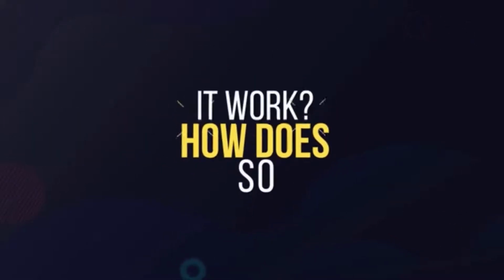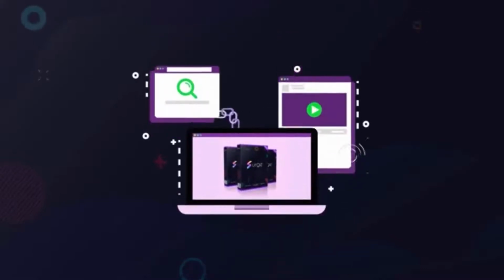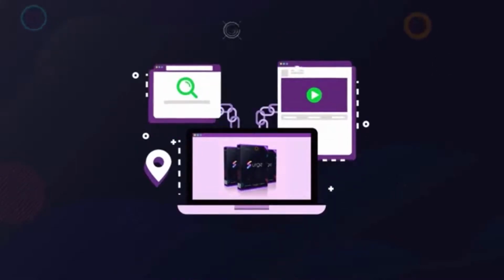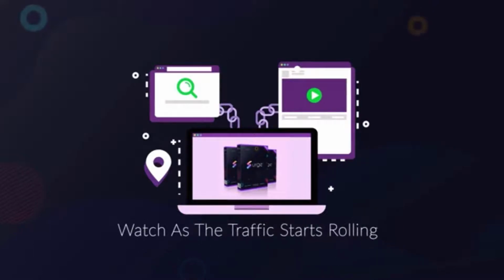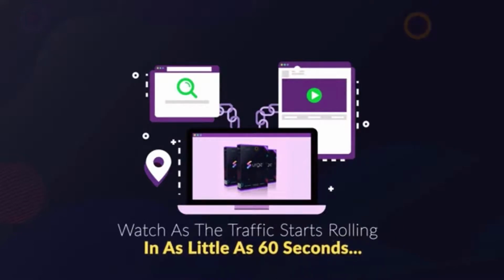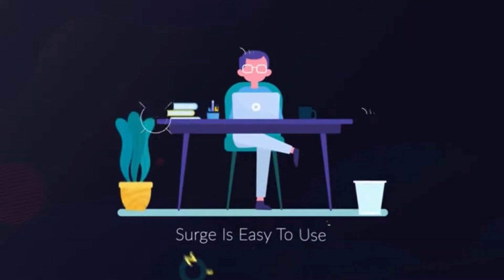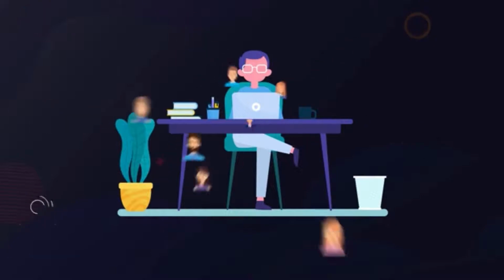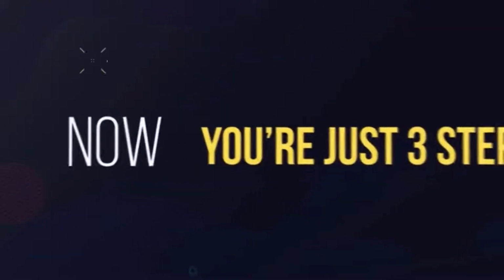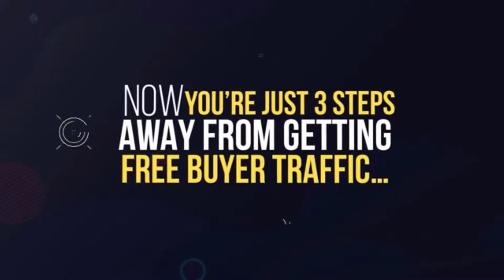So, how does it work? Simply tell the software where you want traffic sent. It could be any web page or offer, and watch as the traffic starts rolling in as little as 60 seconds. Surge is easy to use, newbie friendly, and you don't need any tech skills to get free buyer traffic flowing. Now, you're just 3 steps away from getting free buyer traffic.